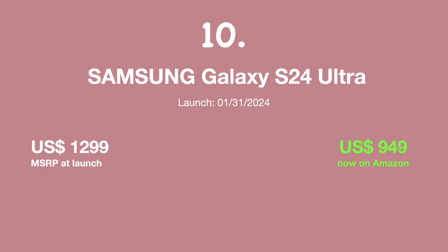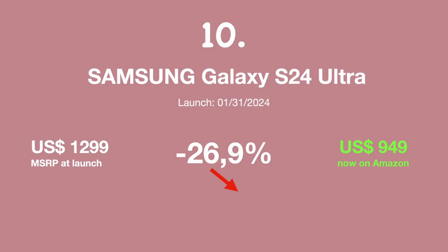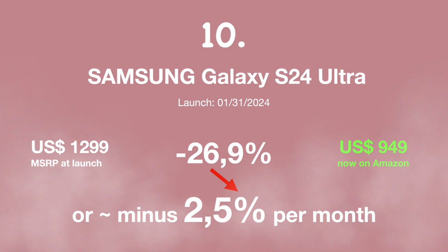Alright, we start with our big boy here, the Samsung S24 Ultra, which came out in January for an original MSRP of $1,300. And now it's available on Amazon for $949, which is a 27% decrease or 2.7% per month. But you have to admit that it is 9 months old. Though, as with every phone mentioned on this list, they are currently the latest from their respective brand, so there's no successor that decreased the price or anything like that.